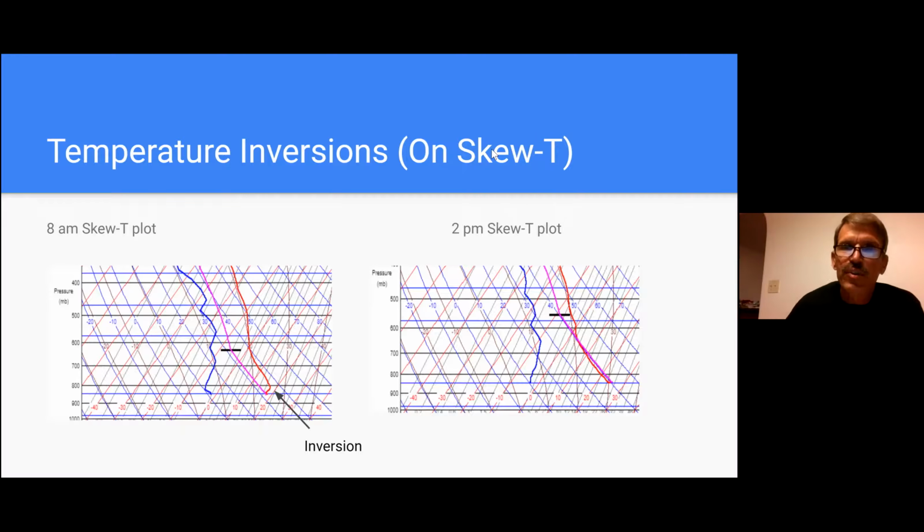So I talked briefly about a skew-T, and this isn't a class on skew-Ts, but if you do get used to looking at those, an inversion would look like this. This red line here is the actual temperature of the air in the atmosphere as it rises. So up is rising, left is cooler, and warm is to the right. And where it's actually warming as it goes up in the atmosphere, that's an inversion.